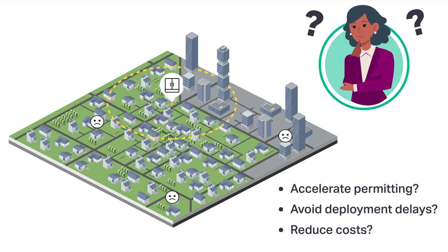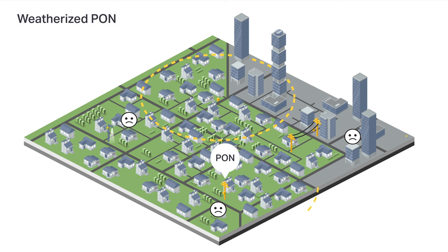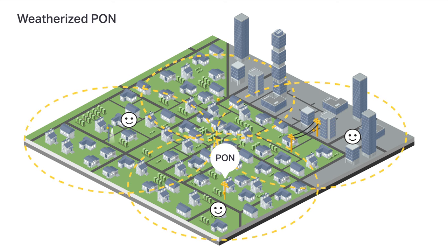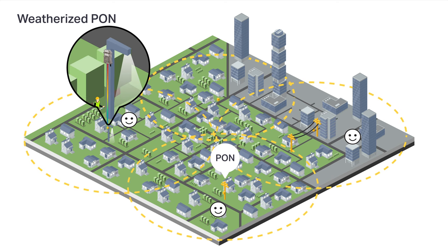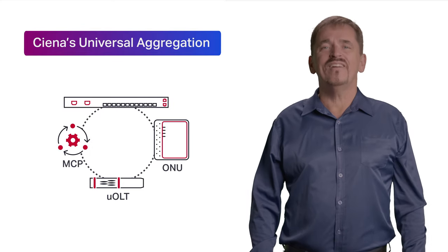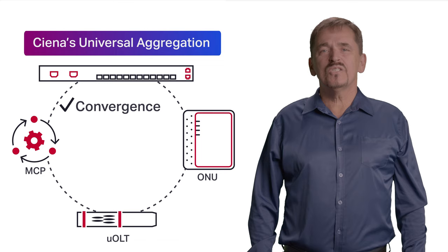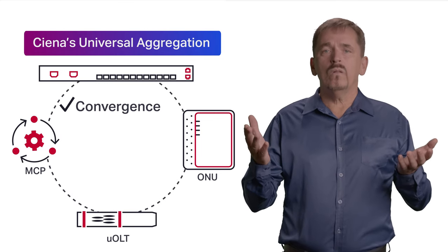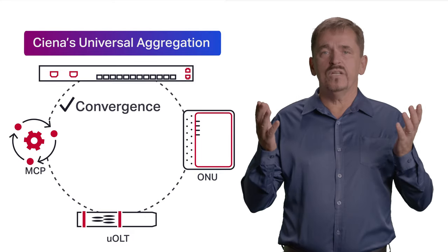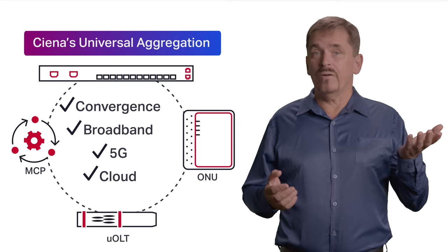Is this even remotely possible? The answer is yes. Weatherized PON removes these concerns by being engineered to accommodate direct outdoor deployments and avoid the associated costs of street cabinets and hub facilities. Even better, as part of Ciena's universal aggregation solution, Weatherized PON brings convergence access to pole, strand, wall, H-frame, and residential dwelling, enabling broadband, 5G, and the cloud.